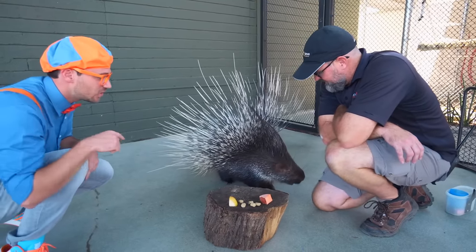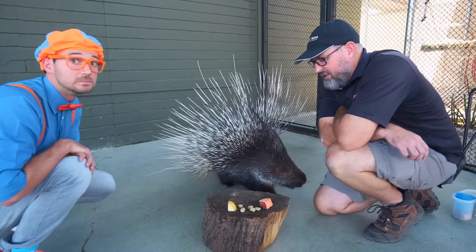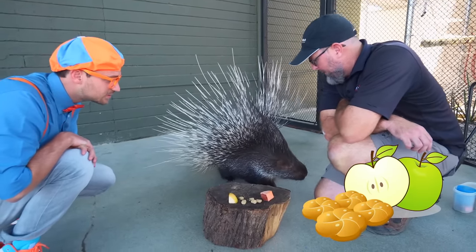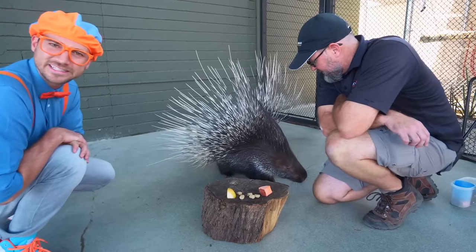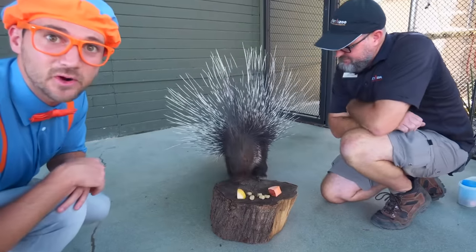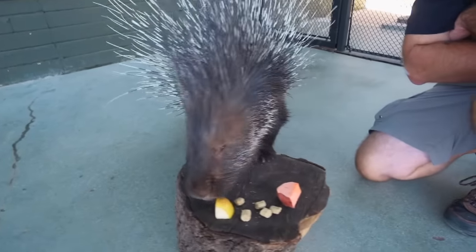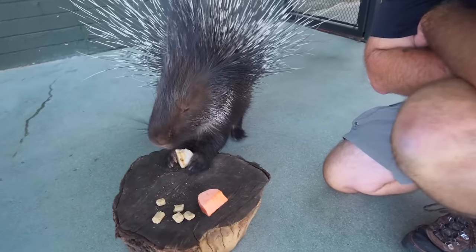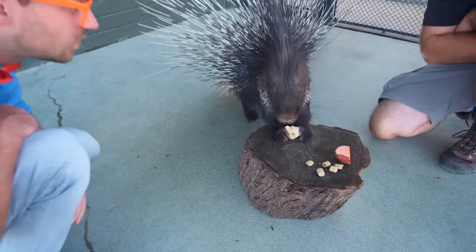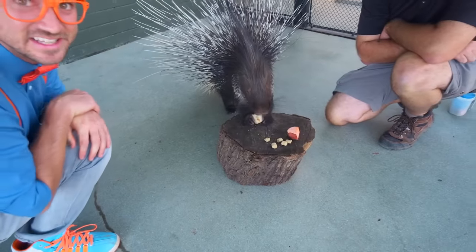Whoa. And what is she doing right now? We're just enjoying some snacks. Ooh. She likes a lot of plants, so we've got her some biscuits, some yam, and some apple today. Ooh, that sounds pretty tasty, actually. Ooh, let's take a closer look at the porcupine. You don't want to touch this animal on its tail.